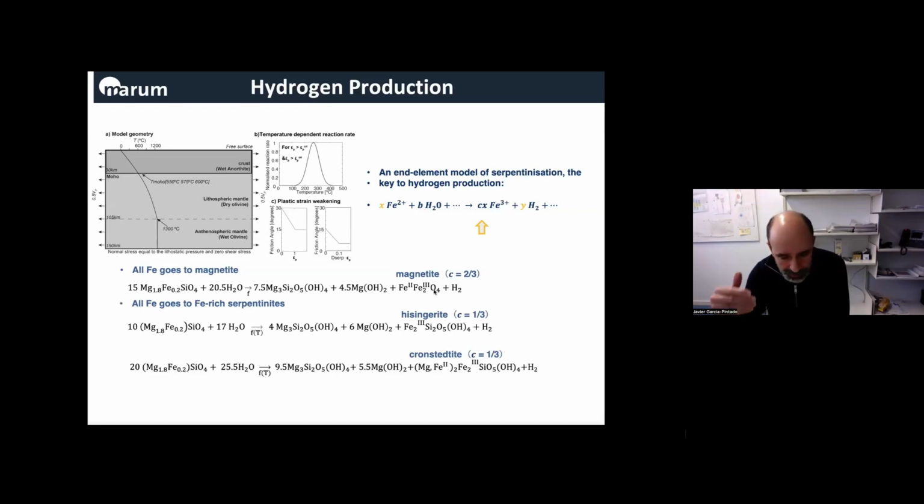He was doing some analysis of the ranges of temperature, and he considered that it was not worth treating the temperature as a specific value. Instead, taking a mean of these values was enough to get reasonable estimates. So he said that 2/3 of the reactions followed this equation, 1/3 this equation, and 1/3 this equation. And according to previous studies, this is only for the initial serpentinization. It does not consider later reactions of metasomatism or conversion of magnetite into hematite or goethite, for example. Those reactions are not considered here.